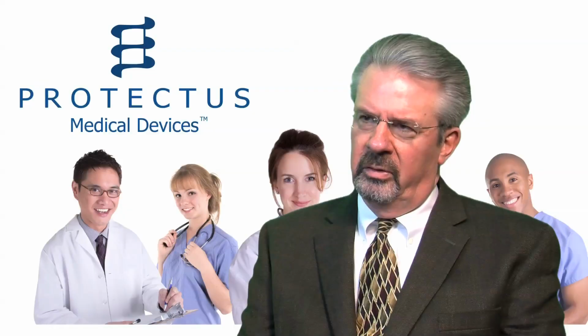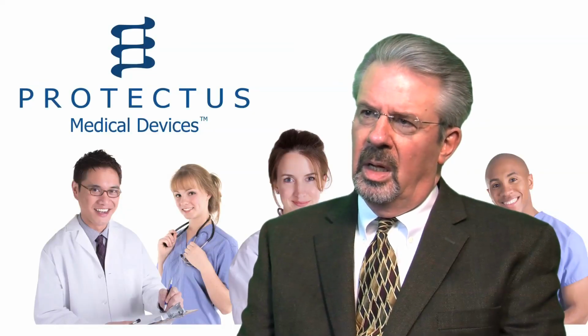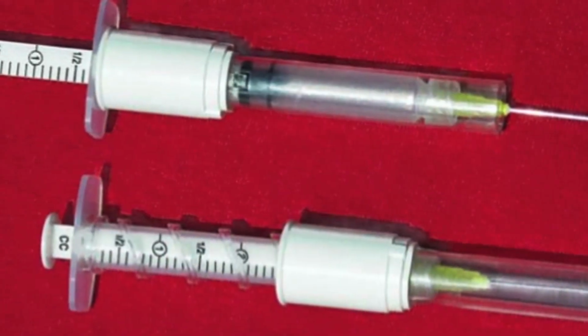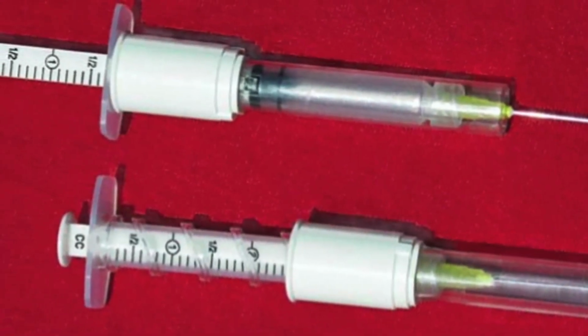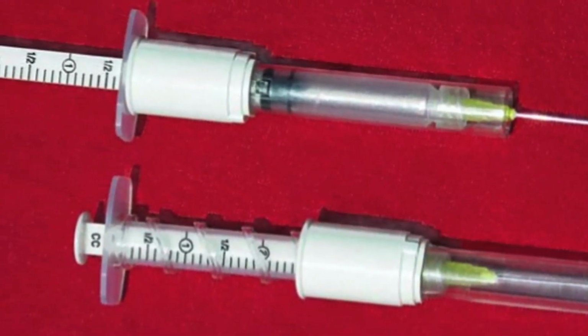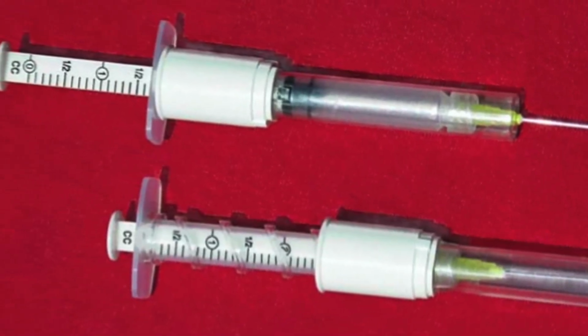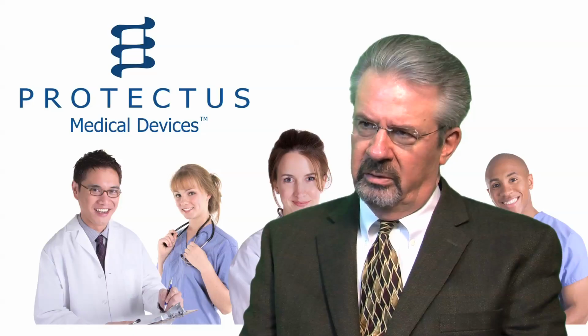Protectus Medical Devices, the company, has developed a safety syringe technology that allows the user to be protected from needle stick injuries in the workplace. The healthcare worker does not have to do anything intentional to activate the safety feature. The safety feature is activated automatically.